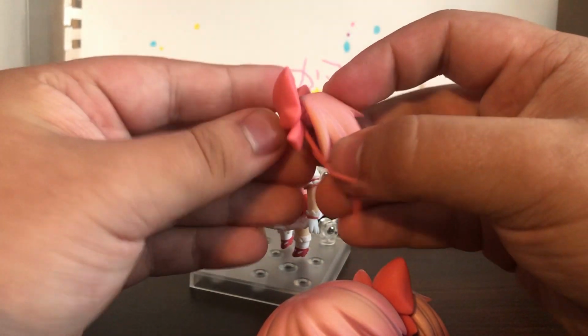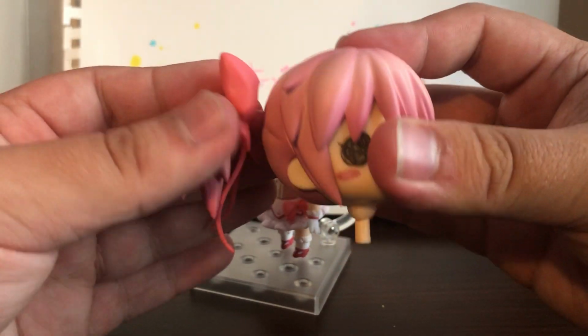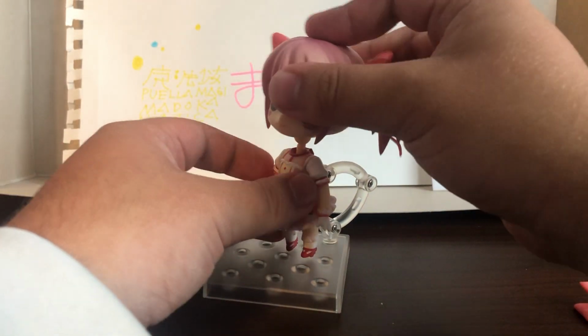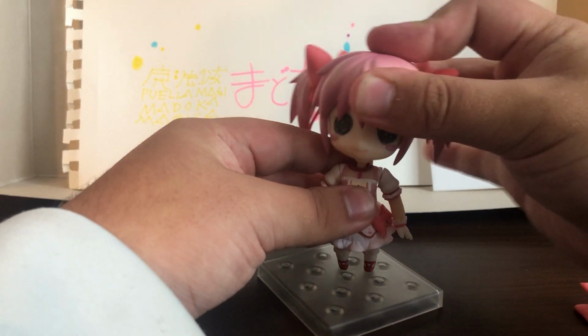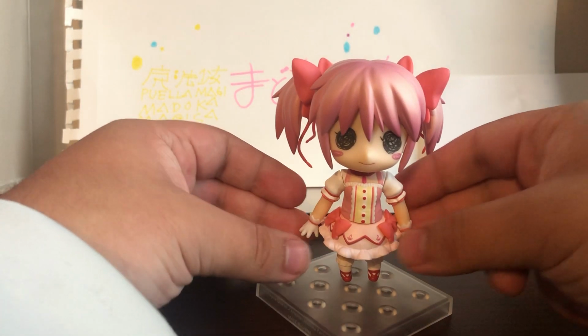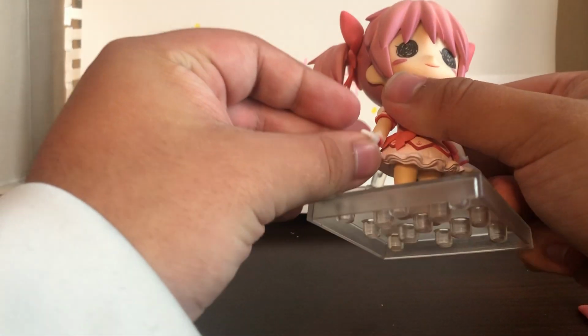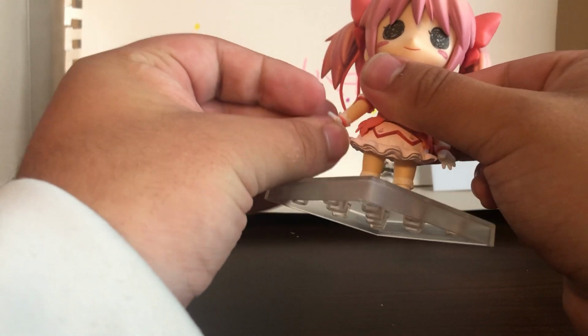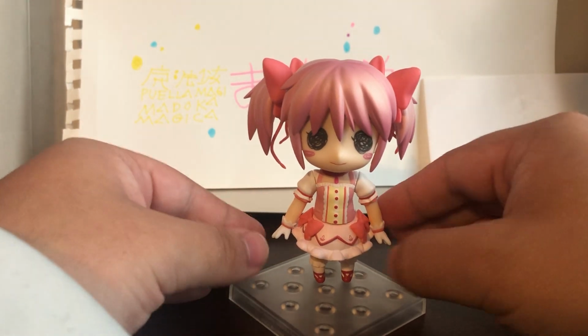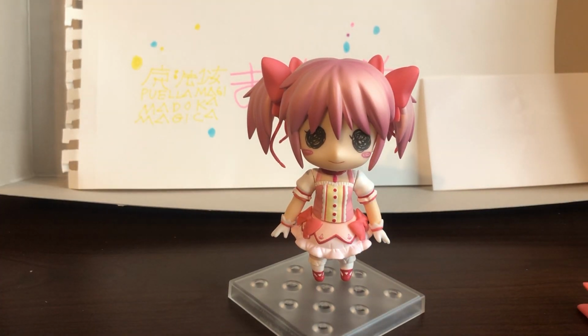So, boom. Plug the ribbons in here. Plug the head onto the body. And here you have Madoka as the drawing version of herself. Plug the hand back in. And that's actually kind of cool, but also kind of sad, too.